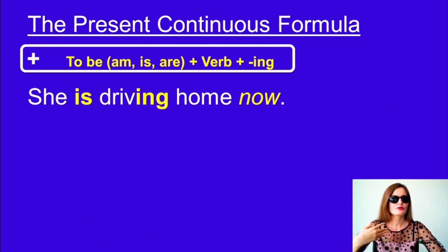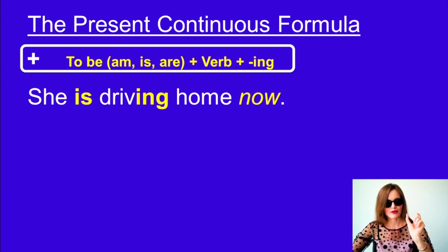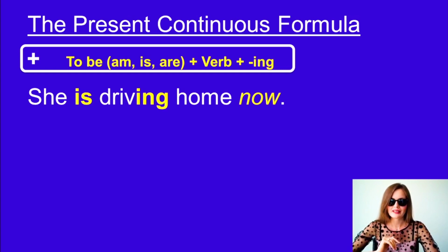And now let's learn how to form the present continuous. The present continuous formula. How to build an affirmative sentence. First of all, you will need to use the verb to be. It has three forms: am, is, are. Then you add the verb and add the ending ing to this verb, and you get, she is driving home now. After the subject in this sentence is she, you put the proper form of the verb to be, in our case it's is, then you have the verb drive, but you need to change this verb drive by adding ending ing to it. And you will get driving. She is driving home now.